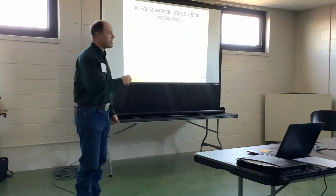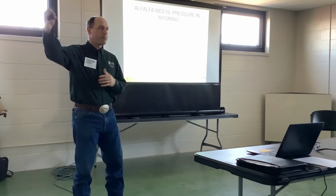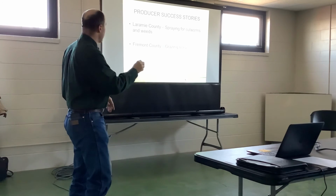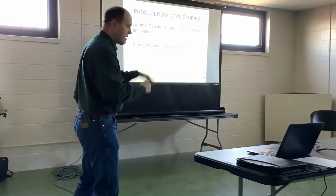This is the only thing that I can see as a direct correlation to our high alfalfa weevil populations, is the increase in alfalfa fields. Okay? A couple things. So I talked about this one, spraying for cutworms and weeds in the spring. It was effective. We don't know how to time it.